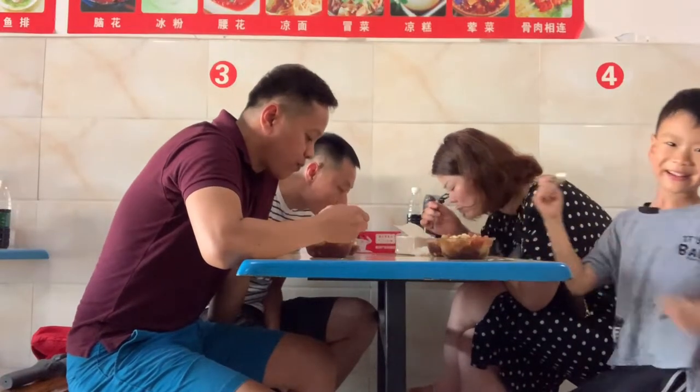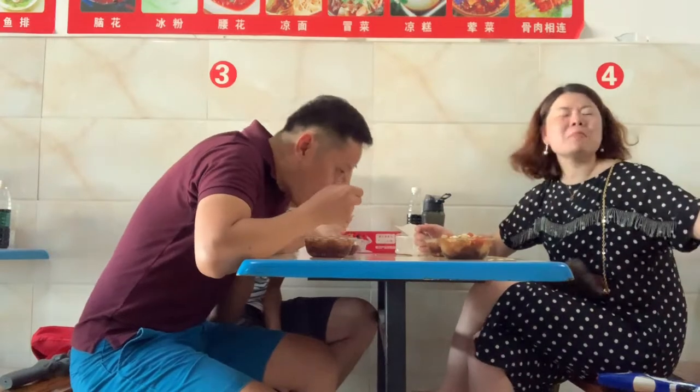So after our tour at Anren Ancient Town, we stopped by this local snack bar and tried their icy sweet local snack.